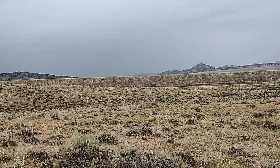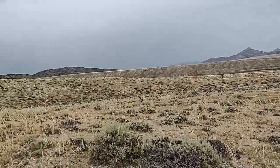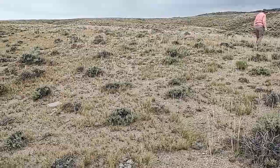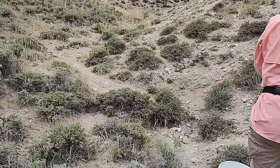So if it's coming this way, we'll have to retreat to the truck and leave before the many miles of dirt road we came in on get too muddy. So let me get to looking. Okay, so Leslie and I were just out reconnoitering, so we didn't bring too much with us.